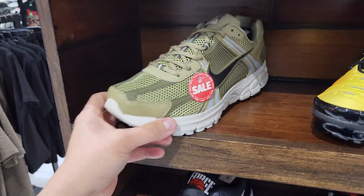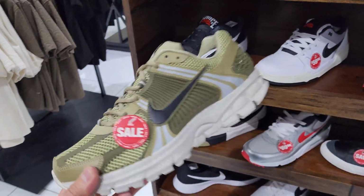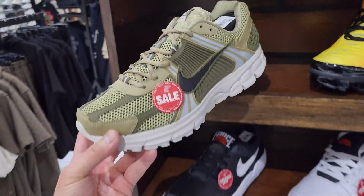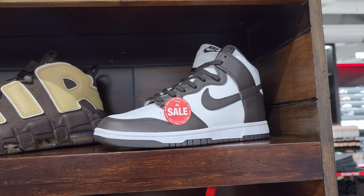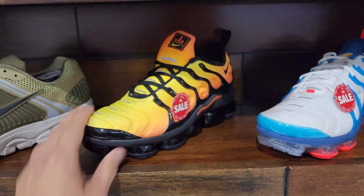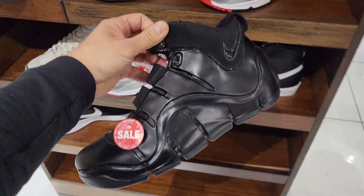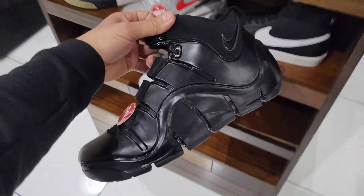And then even Vomero 5s on sale now. Oh my goodness. Remember how these were like impossible to find? All of them were selling out. $100. Wow. Then 80 for the mochas right there. Now we've been seeing these on sale. 140, 100 for those. Then the LeBrons, these are on sale. Look at this, 140. These are normally like 250 or something, right? These were hella expensive. Kind of like the foams.